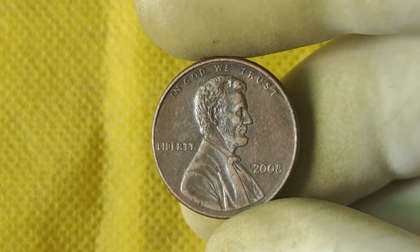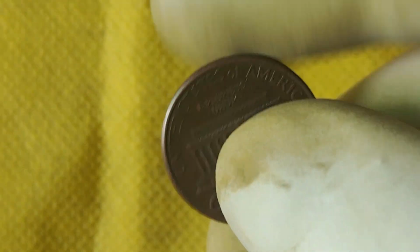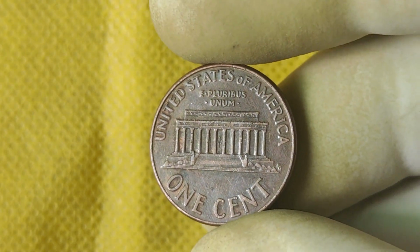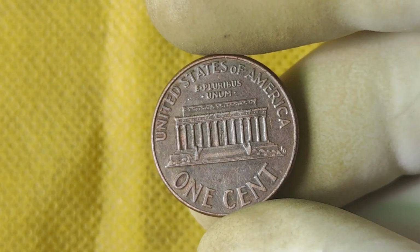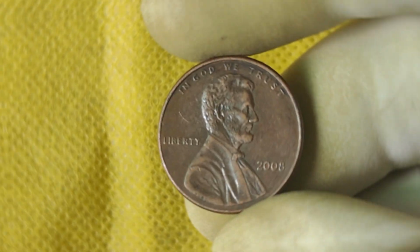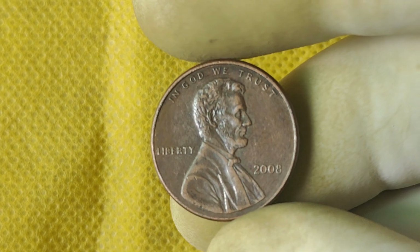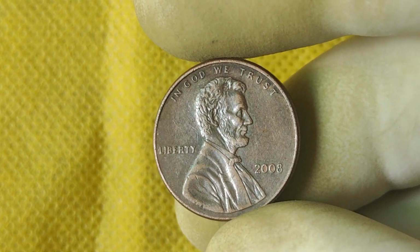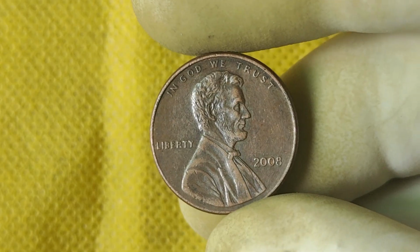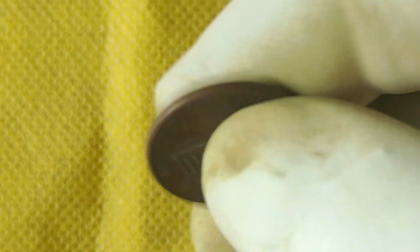So, what's the bottom line? The 2008 Abraham Lincoln penny in its regular form is worth just a penny, but with the right mint mark, condition, or error, it can be worth much more. Coins with rare errors, like the double die, could be worth tens of thousands of dollars, and in extremely rare cases, even millions.